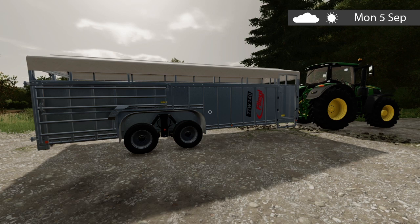We're starting fairly small, just getting a small number of animals, and we'll see how that goes and maybe grow from there. But today is going to be getting the first animals, so I'm pretty excited to see them on the farm. It's going to be nice to have animals around the farm in addition to the arable farming that we do.